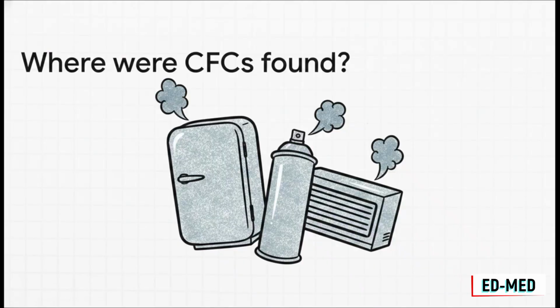So where were these things coming from? Well, from products that used to be everywhere. They were in old refrigerators and air conditioners, and they were the propellant used in all sorts of aerosol cans. We were unknowingly spraying these little ozone-destroying molecules into the air every single day.